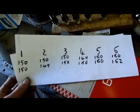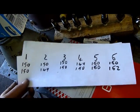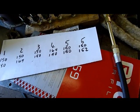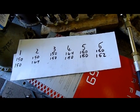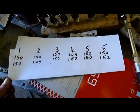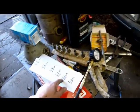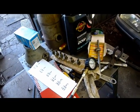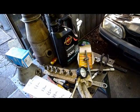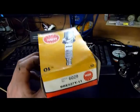Yeah, what can I say? Still pretty healthy. The head does need to be done, but I'll throw some more stop leak in the cooling system just to fix that leak around the front corner behind the power steering pump. So that's good. It's not as bad as I thought. I was expecting low compression at idle, but yeah, got to change the plugs first. Always check your ignition. Okay, so I cross-referenced the number and it is correct. They are designed to have that extended electrode.